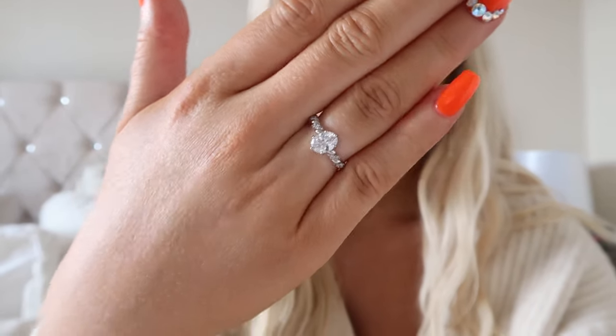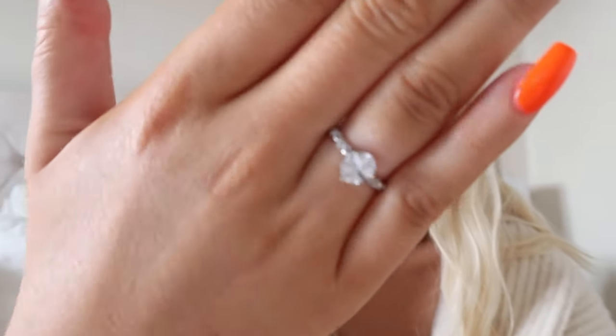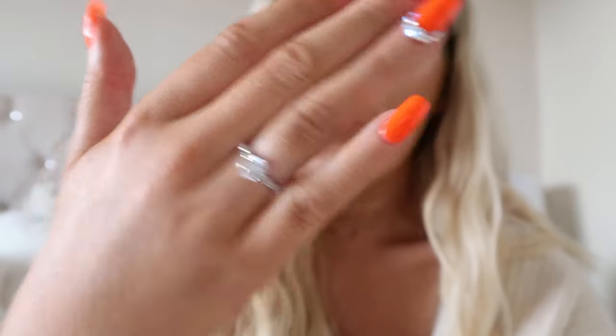I'm so impressed with the ring. I managed to get the size right, which I'm really glad about. I actually got a size 7, and oh my gosh, as you can see, it's just absolutely stunning. I really, really love this so much. I actually couldn't picture a better ring for me, so I'm really happy with it.